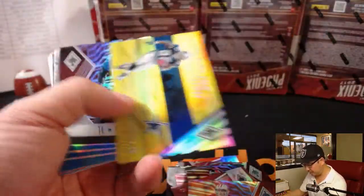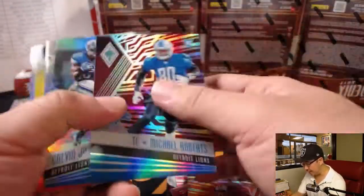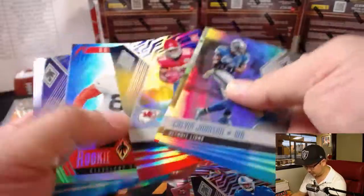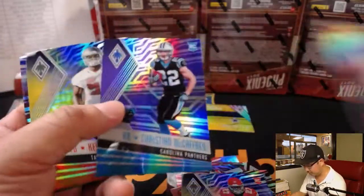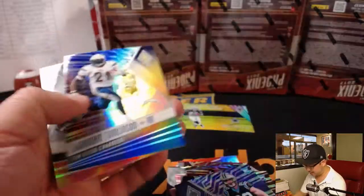And if you see me miss an insert, don't worry, folks. Our shipping team usually will catch the rest as well as sorting things out. Nice adrenaline rush out of 25. Emmett Smith. That'll be for Reagan and the Cowboys. There's Kareem Hunt. See, I think these inserts aren't numbered. But that'll ship anyway because there's Christian McCaffrey out of 149.